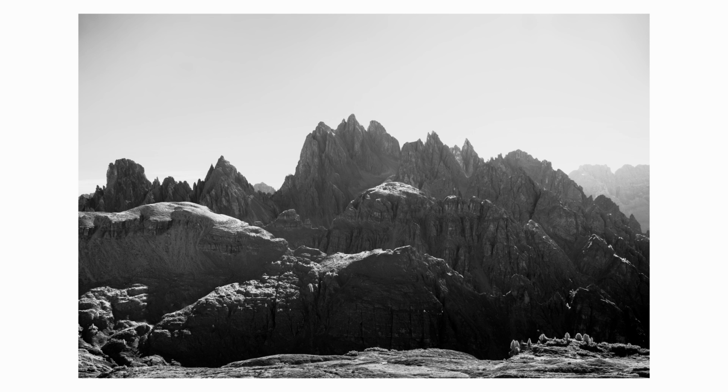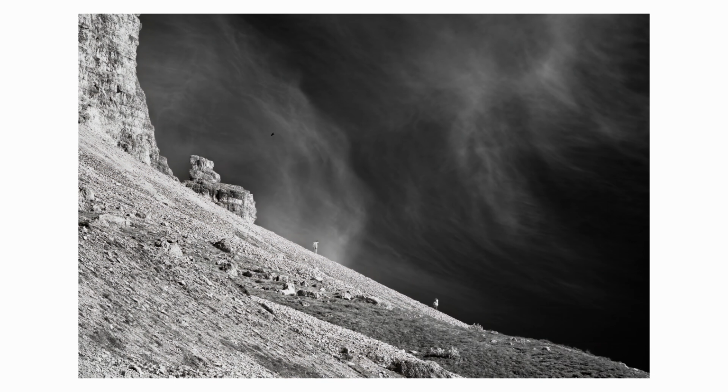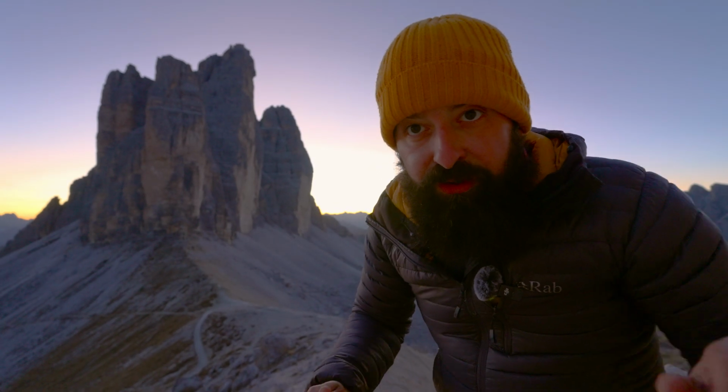I've really enjoyed playing around with the 720 nanometer filter, going for that Ansel Adams-esque look, getting contrast where you can't quite find it with a regular camera. There we are, rocks as tripods.